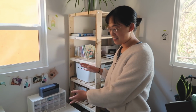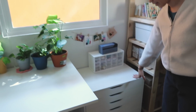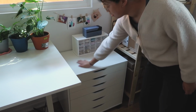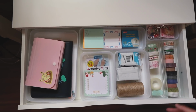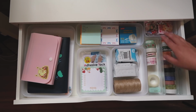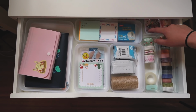Moving on to this side, this is just the storage area. So I have my trusty Alex drawers here. It's a roll of printer paper I got. I have my sticker storage. So if you wanna come over here, I'll show you what's in what drawer. So in this drawer, I have very basic stationery supplies. And this little container is full of little gifts from friends that I haven't used yet.